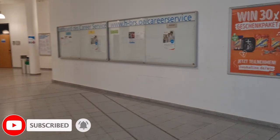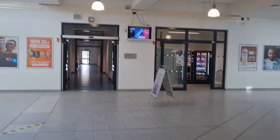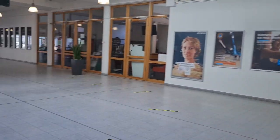A whole notice board dedicated to jobs. It's just empty now because of COVID. And it's divided into business and economics, computer science, electrical engineering, and miscellaneous, like special or particular offers.